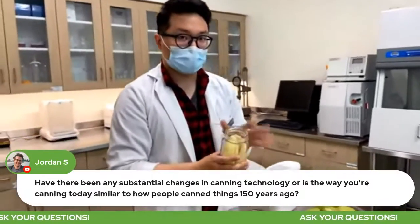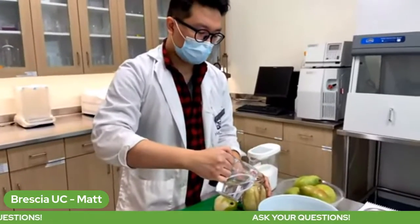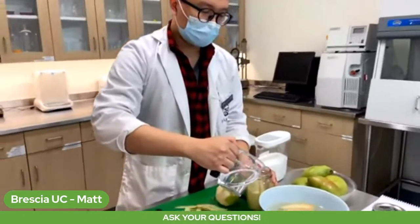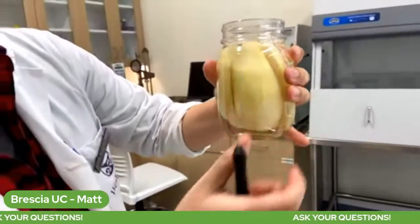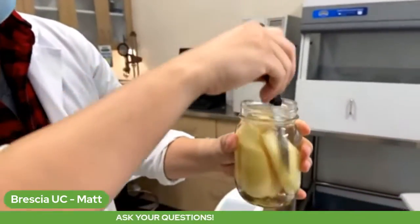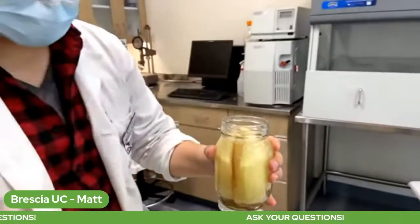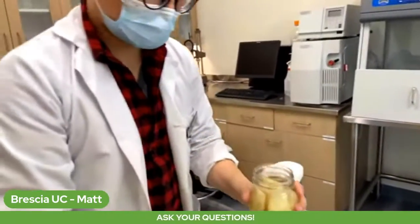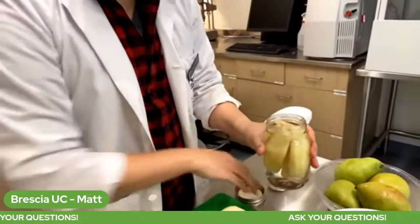So you want to pack your jar full of the fruit, and then this is a simple syrup that I've already created. It's just some parts of sugar plus water, and we're going to pour it in over our pears, making sure to cover the pears. And you'll notice that there might be some bubbles still in the jar. So you could take a knife or a spoon, if you feel more comfortable with that, and just move them around to make sure the syrup covers all the surfaces of the pears. Might need a little bit more syrup just to be sure. You do want to leave a little bit of headspace though.